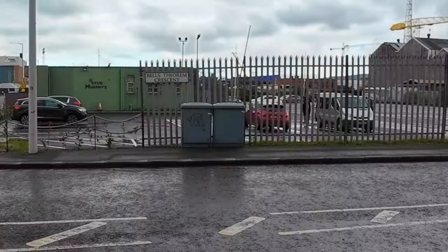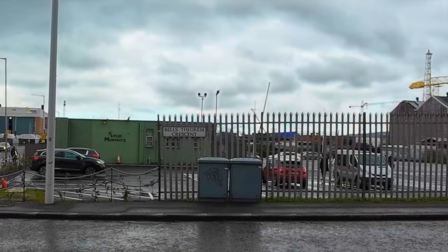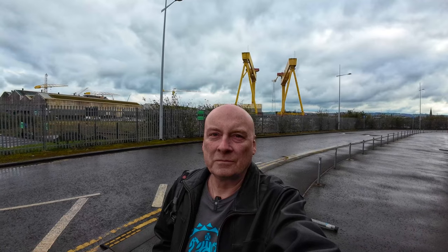First class indeed. All right, so behind me you can see the Titanic Hotel, and there's also one in Liverpool where me and Mrs. Teesside Traveller stayed once upon a time. Different to this one, a lot bigger. I wish I had a bit more time because I'd be all over Spud Murphy's. See a bit more of the hotel there. It's actually bigger than I thought, yeah.